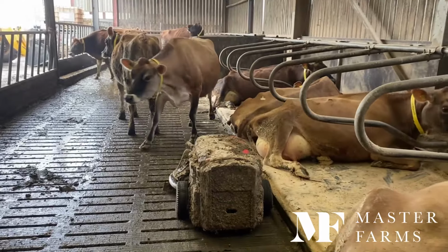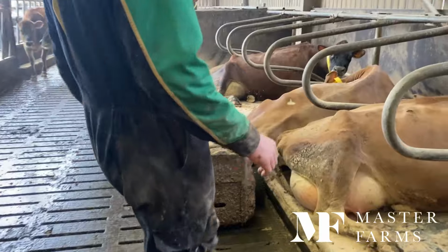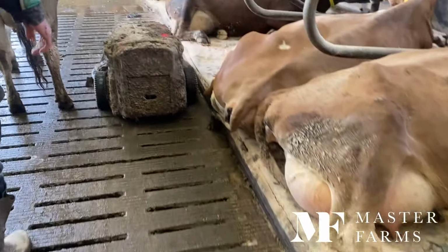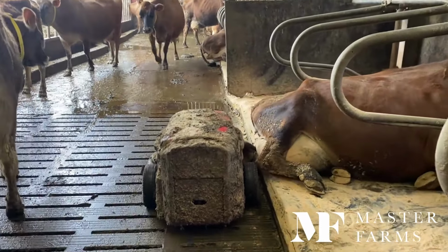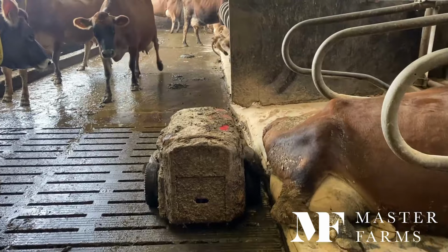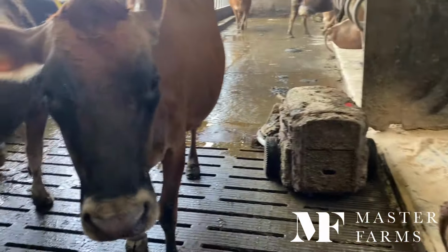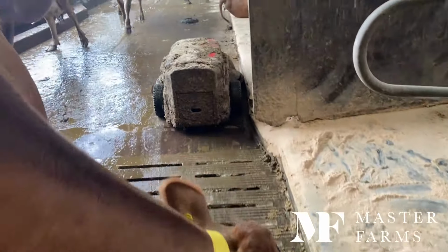So this robot now, it's programmed, it will follow the edge of the beds. So there's a concrete edge here, and that's what it's following. And it goes up all the way along. And it's probably in a minute going to turn around. So we'll watch it turn around. It comes back down and it will clean the next section. And watch it as it goes up.